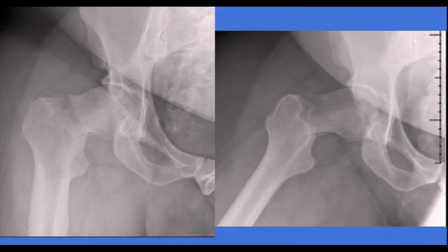But I would try my best to fix him and then say, if we fix you, you may need a revision sooner rather than later, but just his age really makes me think I don't want to go right to the arthroplasty, and then afterwards he's going to have a discussion with the endocrinologist.